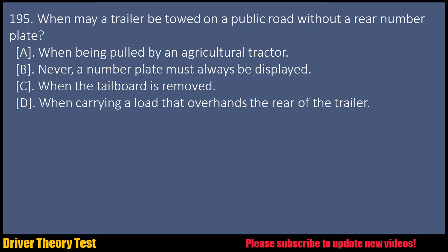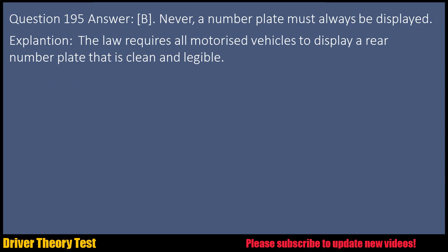Question 195. When may a trailer be towed on a public road without a rear number plate? A. When being pulled by an agricultural tractor. B. Never. A number plate must always be displayed. C. When the tailboard is removed. D. When carrying a load that overhangs the rear of the trailer. Question 195 Answer: B. Never. A number plate must always be displayed. Explanation: the law requires all motorized vehicles to display a rear number plate that is clean and legible.